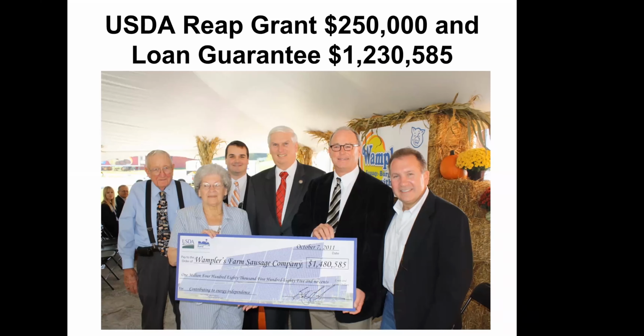This is a picture of the ceremony there with Congressman Duncan and Bobby, Will, my mom and dad, and me. The check there represents that REAP grant of the 250,000, and then the loan guarantee that we got at the bank of the 1.23 million. Having folks like Chuck Morris sign on that loan guarantee gets you a lot better rate than just having my name on it. And so that's a great thing. Chuck, I guess I woke you up, but this is our ceremony.